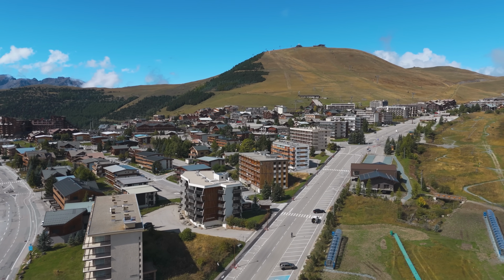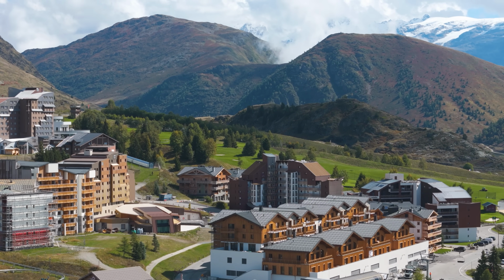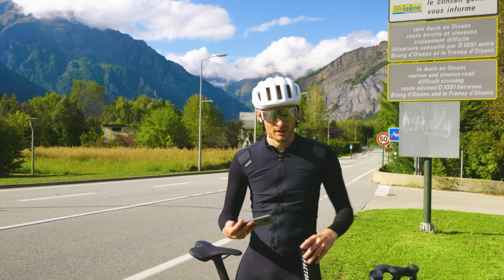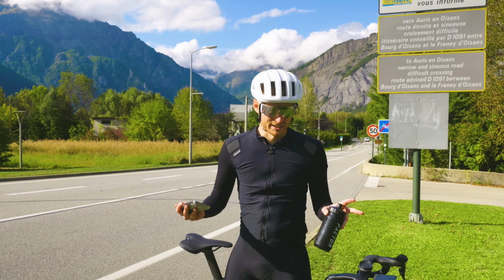Now, I've been wanting to answer this one for a little while now, because in about a month's time, the top half of this mountain is going to be under snow. And then even if you're lucky enough to travel with your bike a lot like me, there's some roads which are simply out of bounds for half a year or so.